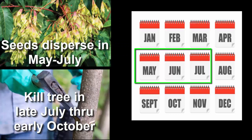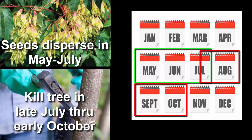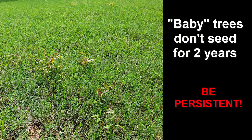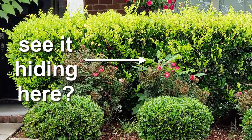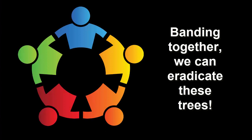Whichever method you use, keep in mind that by late summer or fall, the tree you kill will have already dispersed its seeds. So, next season, when you see new trees springing up, you'll need to do this treatment a second time. Persistence is key. After 2 seasons, though, you might be okay for a while. That is, unless your neighbors didn't treat their trees, and those seeds have reached your property, which is actually very likely. I encourage communities and homeowners associations to band together to help eradicate these invasive trees.